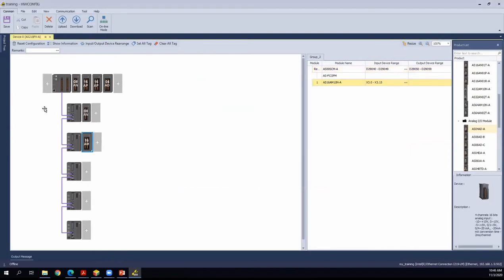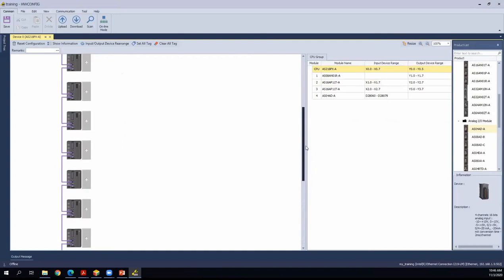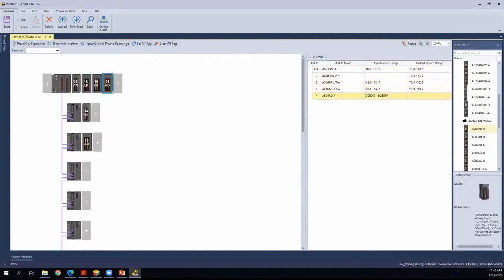So that's the idea. Or I can go over here, so we can set. It can be up to 15. So you can use up to 15 remote IO modules, but don't forget that the total number of modules can be up to 32, and the IO points up to 1024. Let's say you have 15 IO modules, it's okay, but if in total it is more than 1024 points, then you cannot use it. So there are limits, please consider them as well.